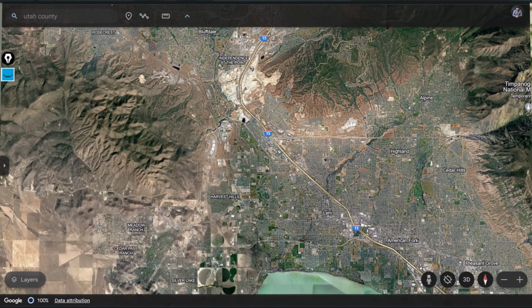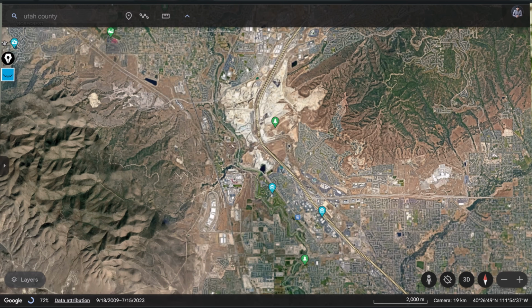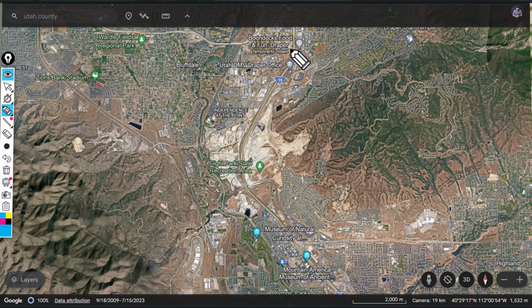If I zoom in right here, this is the one area that we have to pass from Utah County into Salt Lake County. And as we can see here, here's the I-15 that runs north-south from Utah County into Salt Lake County. And this tends to be a little bit of a bottleneck area. They have improved this dramatically, and it's not that bad at all anymore. This is all new freeway right here.